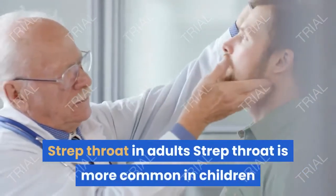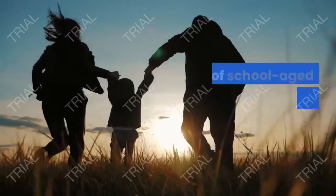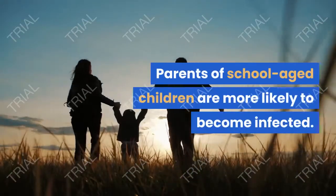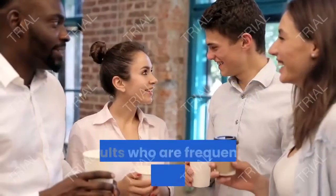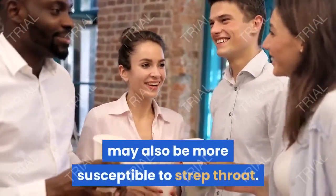Strep throat in adults. Strep throat is more common in children than in adults. Parents of school-age children are more likely to become infected. Adults who are frequently around children may also be more susceptible to strep throat.